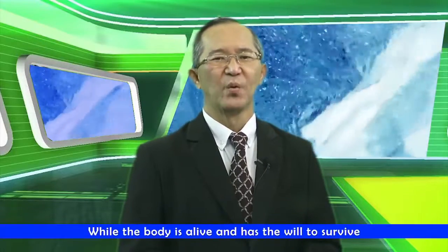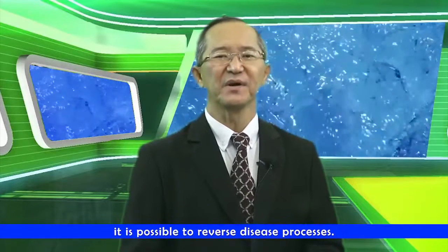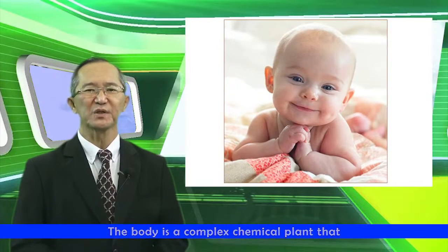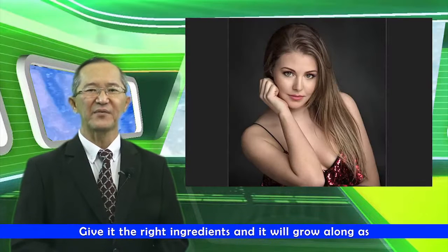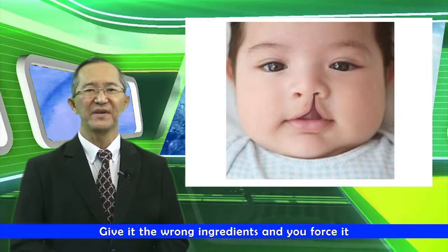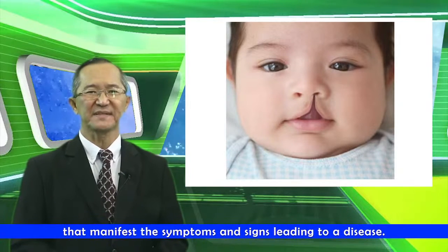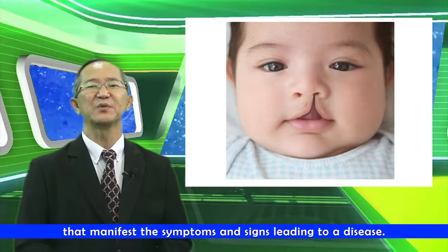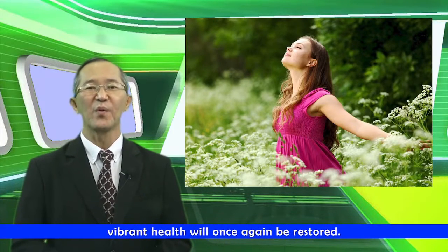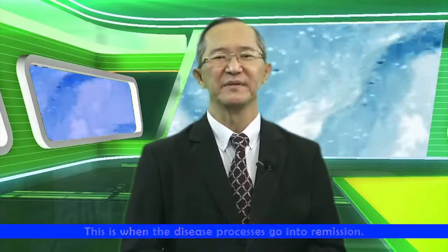Steps to remission. While the body is alive and has the will to survive, it is possible to reverse disease processes. The body is a complex chemical plant that works with what you give it. Give it the right ingredients and it will grow along as it is designed to do so. Give it the wrong ingredients and you force it to dangerous chemical pathways that manifest the symptoms and signs leading to a disease. When the body is given the best ingredients, vibrant health will once again be restored. This is when the disease processes go into remission.